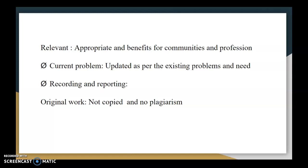Current problem: whatever research you do, it should be an updated one and it should discuss the existing problems and needs of the people. Recording and reporting: proper documentation is essential in a good research. It should be original work. Whatever you do cannot be copied, and no plagiarism is allowed in the research.